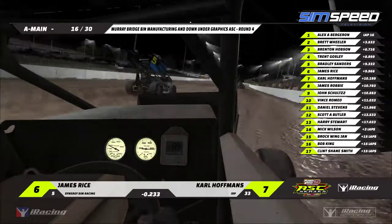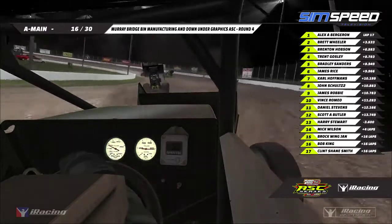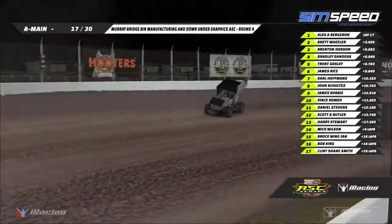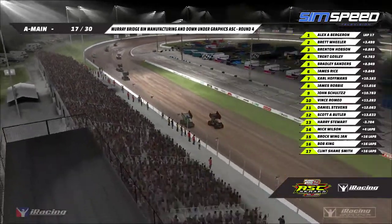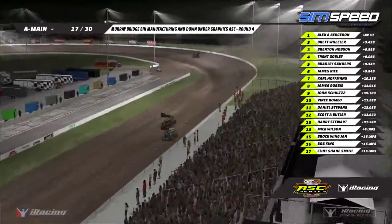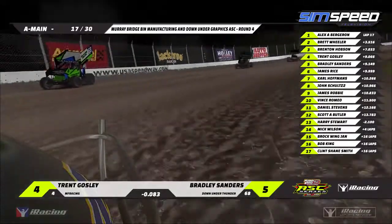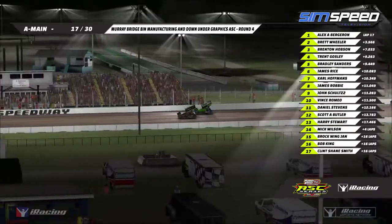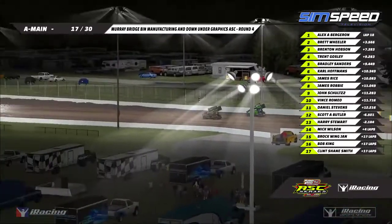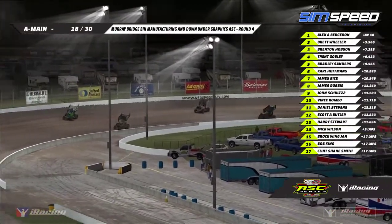Only 3 drivers quicker than Carl Hoffman's now. They're the front 3. Hoffman's is the best of the rest right now as he starts to work his way through the field. Yeah, absolutely. Hoffman's is on an absolute charge and he's not far off Rice. In fact, James Robbie's about to go around the outside of John Schultz by the looks of it. Schultz going to be on the inside. That top line in 1 and 2 has really come back alive, and Robbie's really going to get a great run on the exit of turn number 2 as they head into turn number 3.